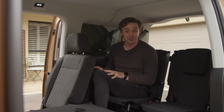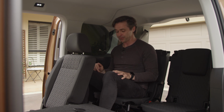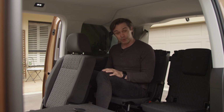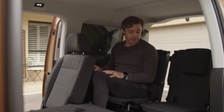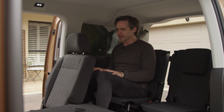Now, I'm not going to pretend it's the most comfortable place in the world, but it's more comfortable than many 7-seat SUVs. I can get my feet under the seats in front. I've got just enough knee room where I've actually got clearance. I've even got a small bottle holder, a little tray and a cup holder, and even a set of speakers so I can hear what's on the stereo. So again, these aren't the most comfortable seats. They're quite thin, but they're well padded. This thing actually pops up so you've got a proper headrest.